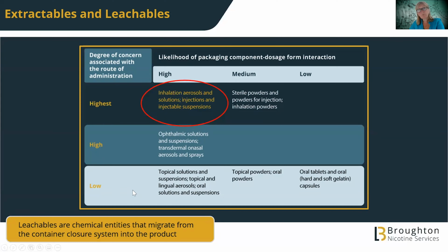For example, if you've got a tablet and you're going to give it orally, the oral system is one of the safest ways to give medications typically. So you've got a low likelihood of extractables and a low risk organ that the product is being administered to. If the material goes into the eye, that is more sensitive, more easy to damage than the oral route. And if you're inhaling something into the lung, you have a whoppingly large surface area that the product's going to be applied to and a highly sensitive organ for causing damage potentially.